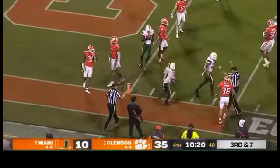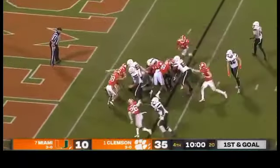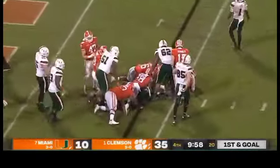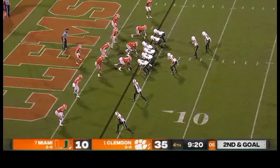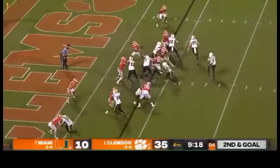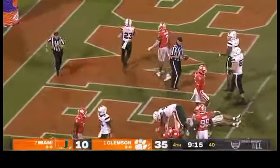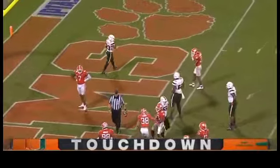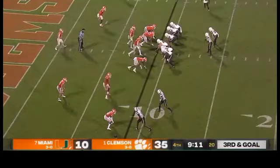He is just tough to tackle. You said it. Been effective as a runner, and on 1st and goal, they hand it off inside. And nothing doing for Harris. 2nd and goal, Mallory in the backfield. They hand it to Harris, and he barrels for a touchdown. So Miami's offense scores for the first time tonight and scores a touchdown against Clemson for the first.